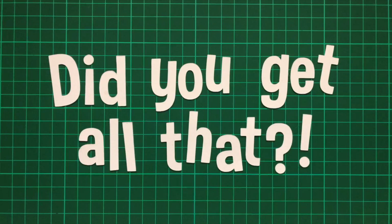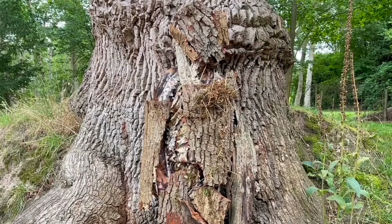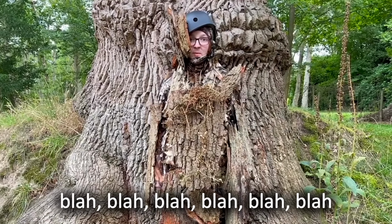Yeah. Did you get all that? My favourite was probably the Safari Off-Roader, because the minifigure reminds me of the time I dressed up as a tree. Blah blah blah.